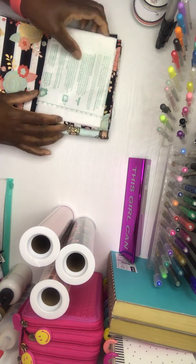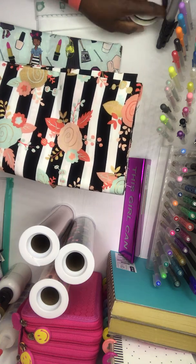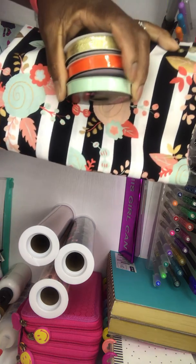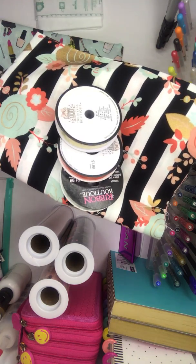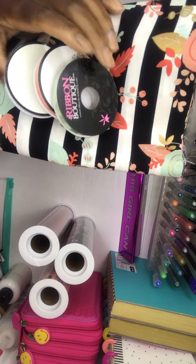And I'm going to attempt to make me a book cover for my Bible. So I got this fabric, and I got this ribbon to go with it. How you think that look together, guys? I think it's going to be cute, if I can make it. So I'm going to make my Bible cover with this fabric. And I just thought it'd be cute.